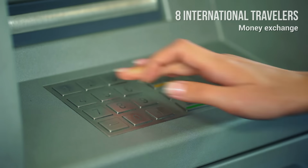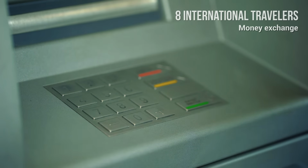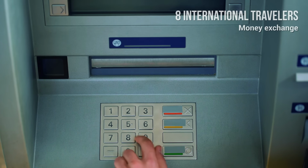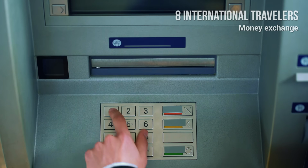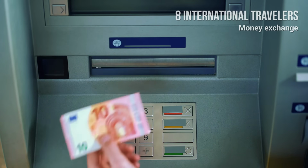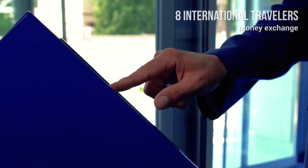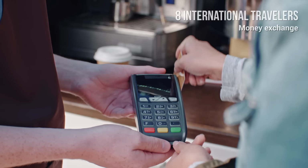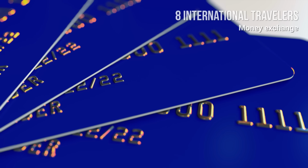The easiest way to get euros is through ATMs. In Spain, ATMs typically ask you if you want to be charged in euros or in your home currency. For better exchange rates and smaller fees, choose to be billed in euros. It's also best to withdraw as few times as possible to avoid multiple ATM fees. You can also consider using debit cards like Revolut that don't charge fees for limited ATM withdrawals.